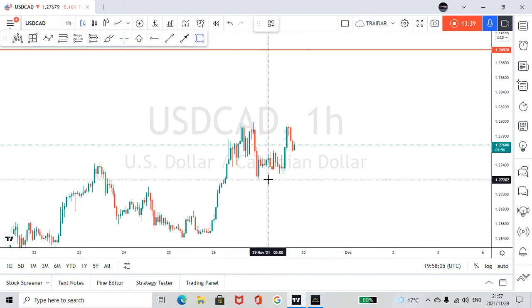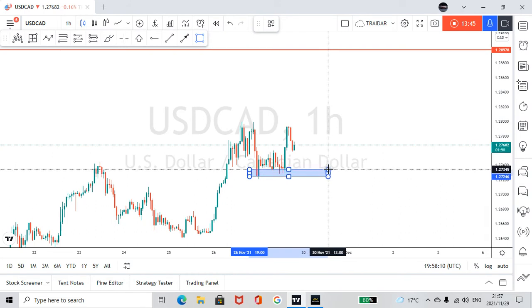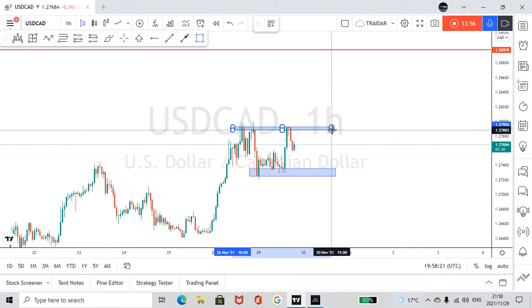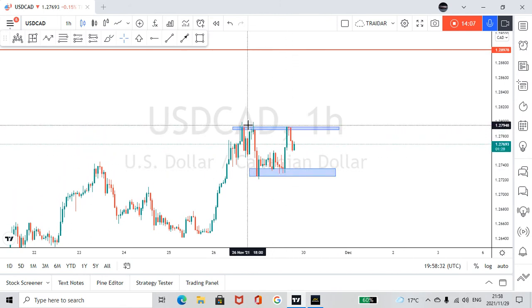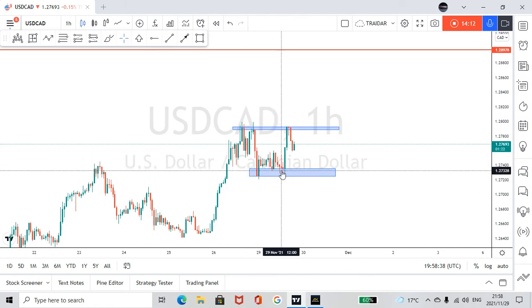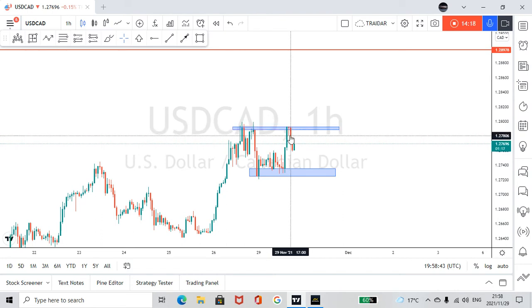So what are we focusing on now? We have this support structure right here, and then we have this resistance structure. So this is perfect for me, guys. We did say we'd like to see the market coming back down to this area, which it did. From here it shot all the way down, tested this area, started to range around, came back to this area again, and then shot up, failed to break above, and now it rejected this area.